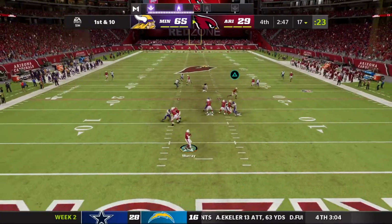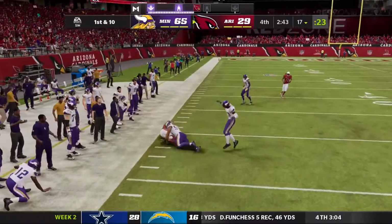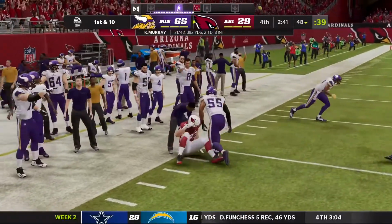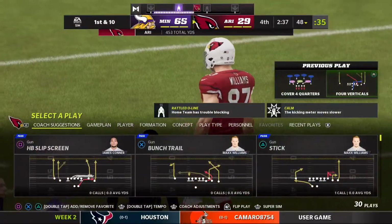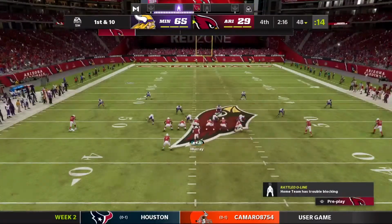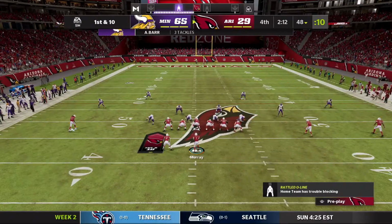Trying to shake off the interception from the last drive. He'll look to throw. That is caught. It's Williams. And they work this well upfield across the 45. It'll go as an impressive 31-yard gain. Coming up to the line, and they will need to run another play here before the 2-minute warning.